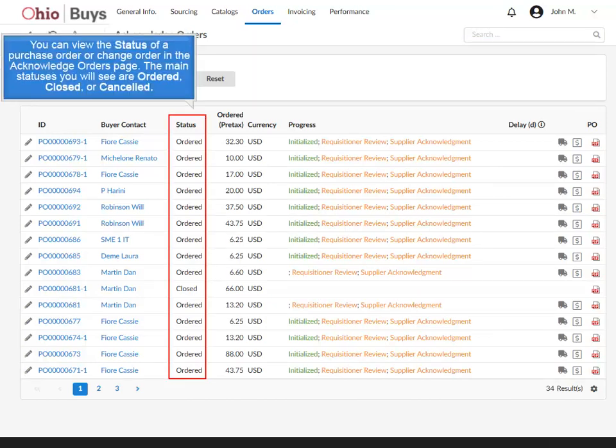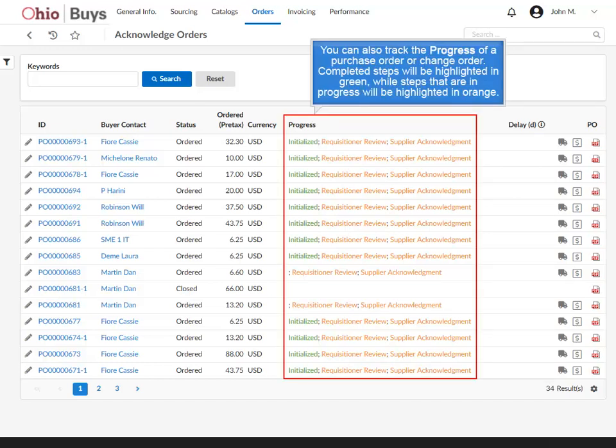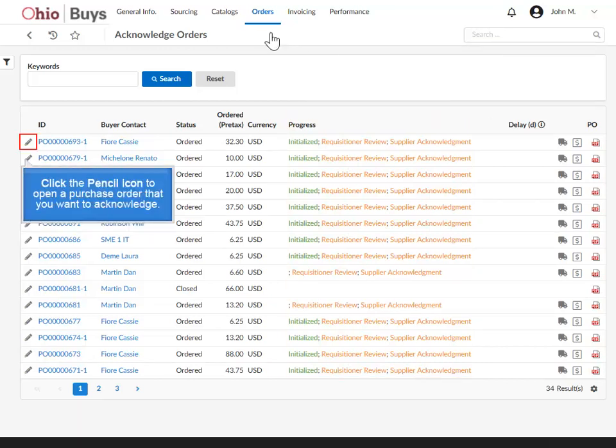You can view the status of a purchase order or change order in the Acknowledge Orders page. The main statuses you will see are ordered, closed, or canceled. You can also track the progress of a purchase order or change order. Completed steps will be highlighted in green, while steps that are in progress will be highlighted in orange. Click the pencil icon to open a purchase order that you want to acknowledge.